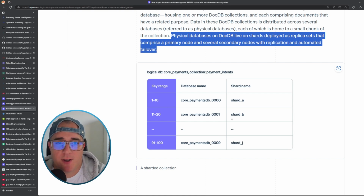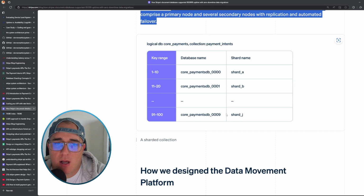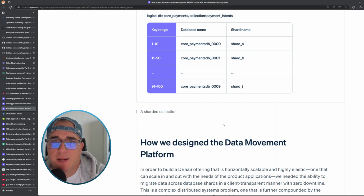Okay, so they have here somehow the logical DB, which has the shared collection between the shard's name and the database name.